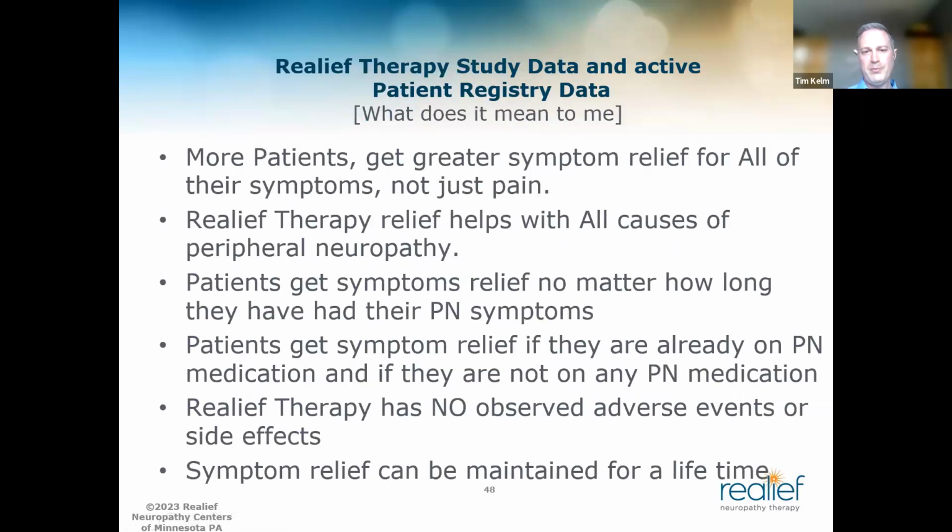So these are just some of the bullet points, right? What we do, we can treat more than just pain. And the cause of it doesn't seem to matter, thank God, because half of our patients don't even have an identified cause. You get symptom relief no matter how long they've had it.